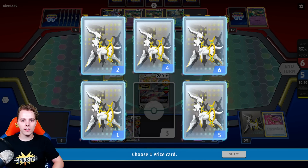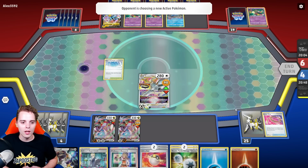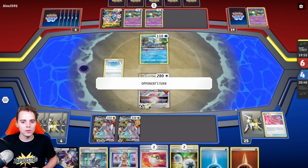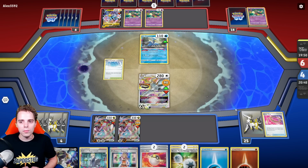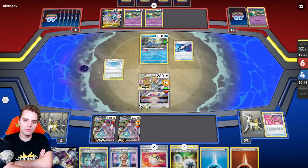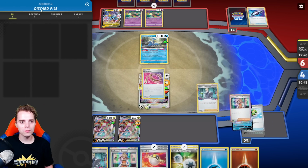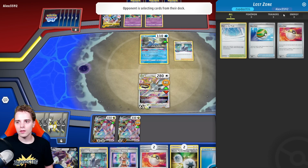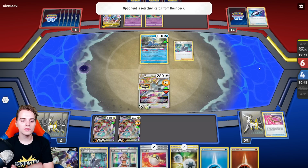Okay, Path's still around. There's another Colress Experiment to dig a little bit deeper. At one point we're going to be able to take 2 prize cards onto the Raikou over there. I know they're setting up the Kyogre play, but with Path, yeah, lost vacuum. What are they going to get rid of? Probably the Path. And finding a Lost City would also be super nice because yeah, they have Colress Experiment. Yeah, we can definitely get rid of Sableye, that's it. They can only Kyogre once.